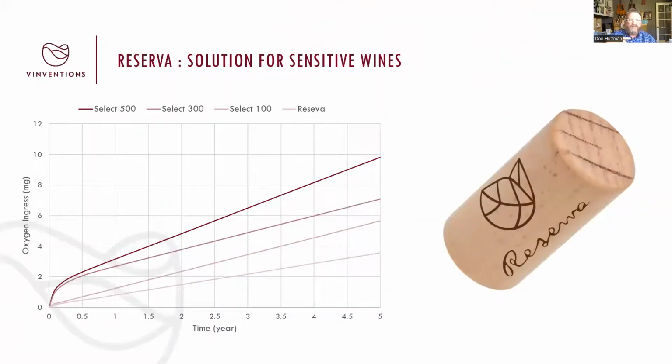And what we have that does the best job in really managing sensitive wines is this Reserva. So the Reserva line is even tighter than the Select series. Here you see the Reserva. It's the very, very bottom line in this chart. So long term, there's no oxygen ingress in the beginning, and its OTR level is even more refined than the Select 100. The previous chart that I showed you had Select 500, 300, 100. The Reserva is the very last line here across the bottom. That's an example of a closure that is really for those ultra sensitives, those Pinot Noirs, those Rieslings, those wines that have aromatics that you absolutely want to protect and not lose over the course of time.